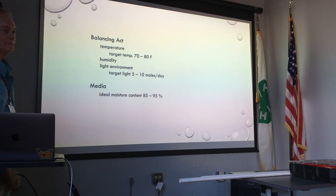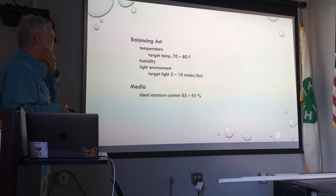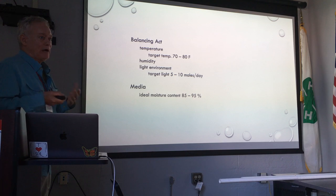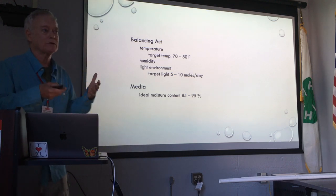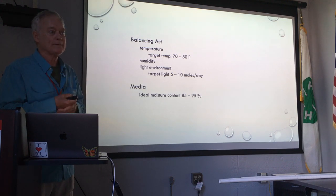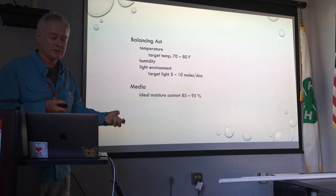So here's the temperature question. We're balancing different variables. It's not all about one thing. The temperature target is 70 to 80 degrees Fahrenheit. You're trying to make it humid. That's a goal. The light environment is important. Now, I don't have a way to measure how many moles. I don't even remember what a mole is. It's a way of measuring light, but there are fancy ways to measure how much light you're actually getting.